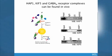Is it actually in a complex with this HAP1 protein, which we were proposing was an adapter to link KIF-5 to the motors and also to link the motors to the GABA receptors? To address this, we used a biochemical approach where we can immunopurify from, for example, a rodent brain, GABA receptors or other components of this putative complex, purify those out on beads, then run those on gels, and then look at what else comes down in the complex using Western blotting.